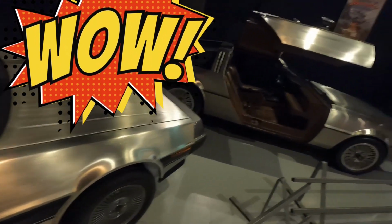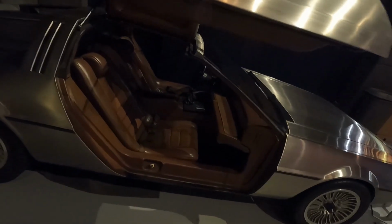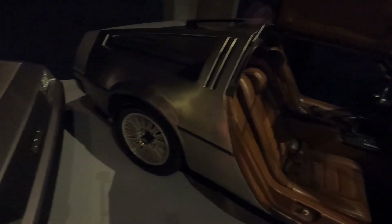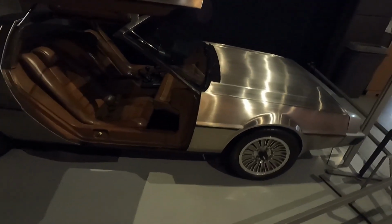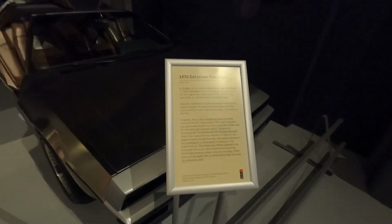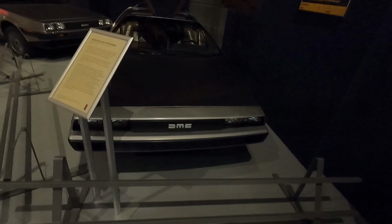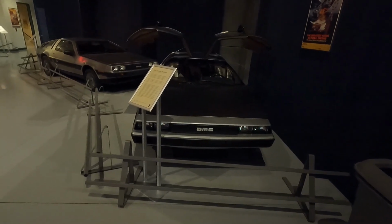And right next to it is another DeLorean. And this one has the doors open. If we can peek inside there. All stainless steel on these vehicles. A real beaut. This one here is a 1975. This is a DeLorean Prototype. Like I say, we're here at the Hershey Auto Club Museum.